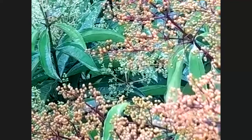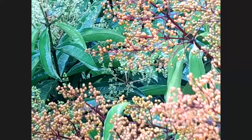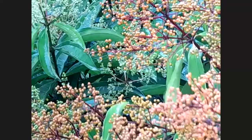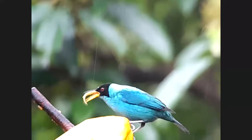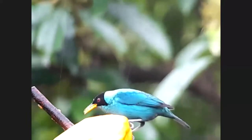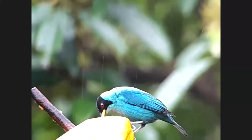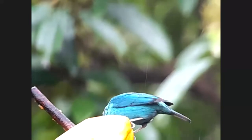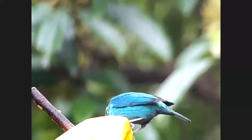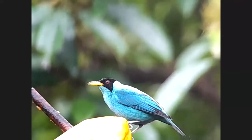Where are you? Here's a male. Again, the male green honey creeper, enjoying a piece of papaya. My telescope and cell phone are getting wet. Oh no. But it's okay, they'll survive. Where's my toucan? I hope we see a toucan too. Then we'll get an even 20 species today.